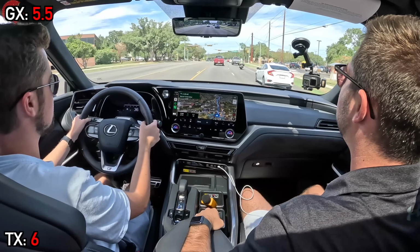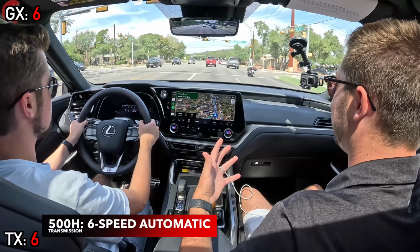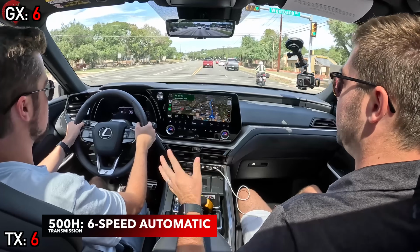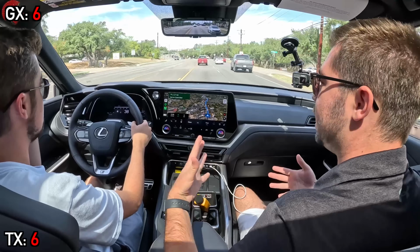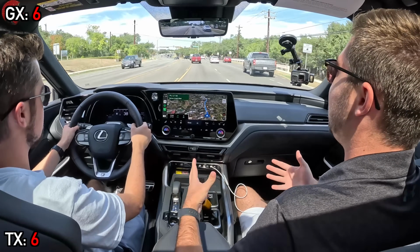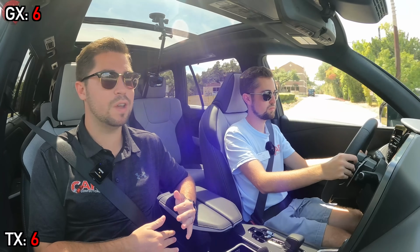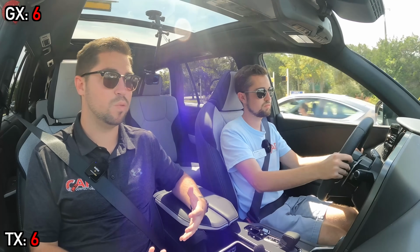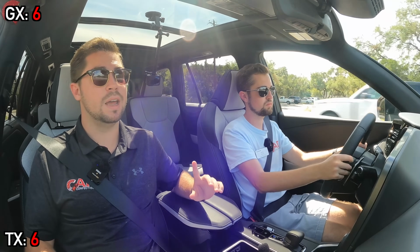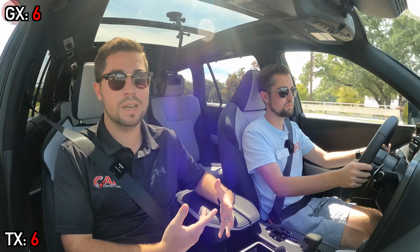And we do have a 6-speed automatic transmission on board with this 500h. I think it is a very good mate to the engine setup because it's a very torque-rich engine, as we said earlier with the numbers, and the 6-speed automatic really just goes well with it. It shifts enough gears to get you the power when you need it, but also it's still refined and smooth, which I really appreciate. Also, I appreciate that this is a hybrid system with a traditional 6-speed automatic as compared to an eCVT.